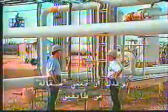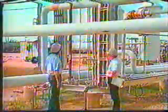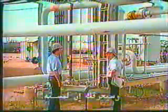Okay. Now this is the area where your people are going to be working. Okay. Well, everything looks normal out here. Now what we need you to do is build a two-level scaffold so maintenance can get at a flange up there. All right. Now be careful around this line up here.